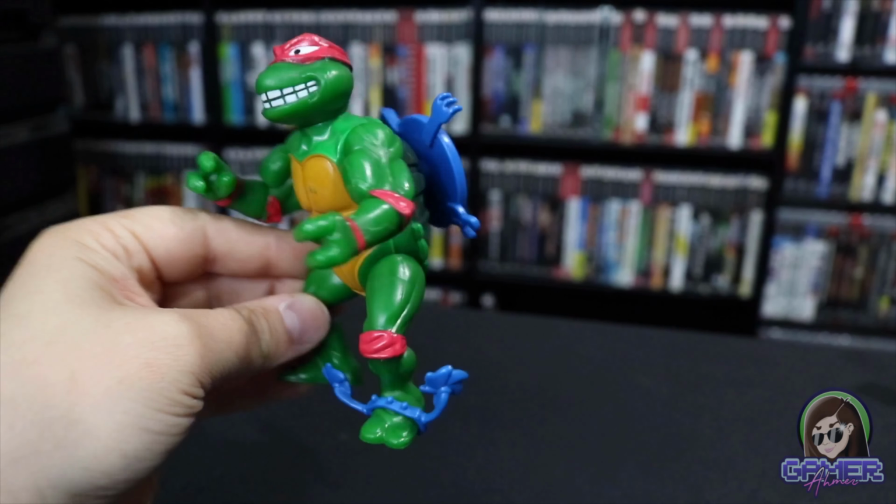Then on to the Shredder character over here. We actually have this pretty beat up looking character. Definitely missing some paint on here. Looks like he has most of his little pieces. He is missing one of the little armor pieces on his arm.